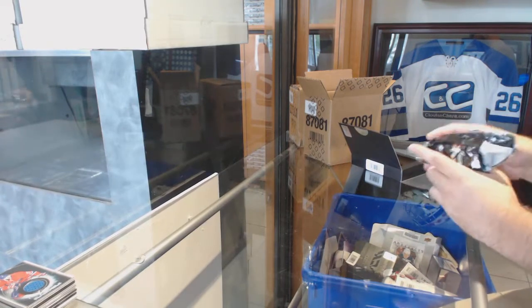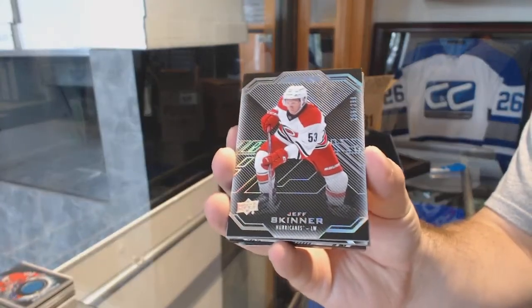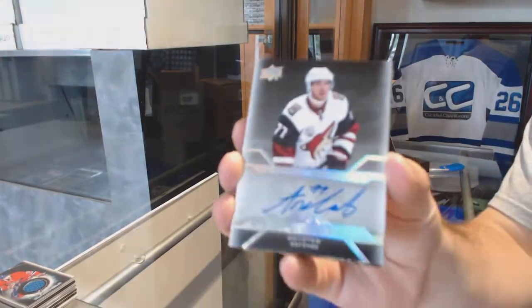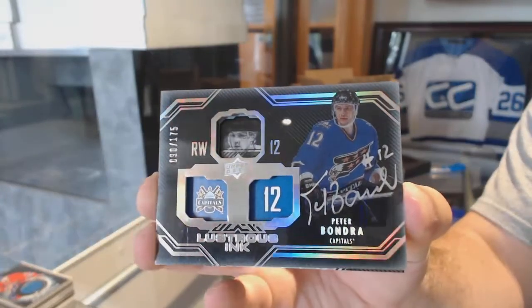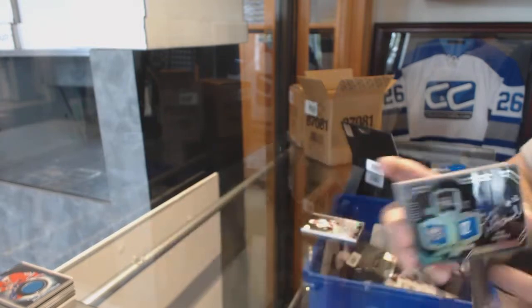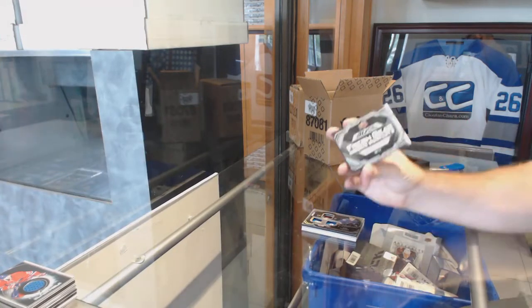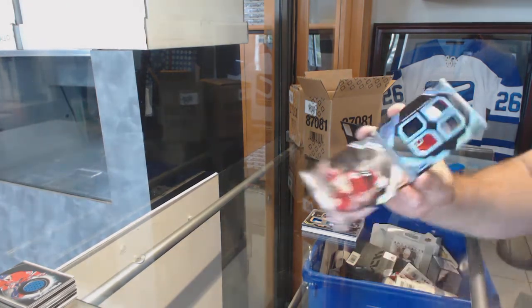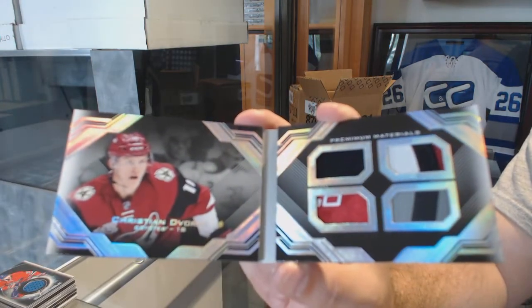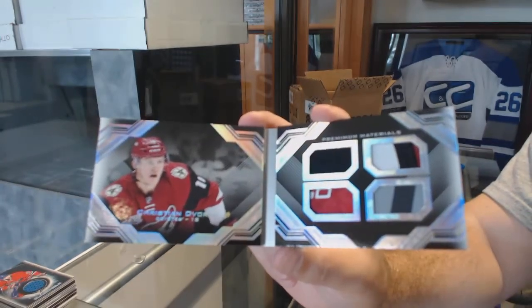It feels massive. Fresh gear rookie booklets. Interesting. Number 299, Jeff Skinner. Anthony D'Angelo Pro Penmanship Auto. We've got number to 175, Illustrious Ink, Peter Bondra. Peter Bondra. We'll do the back one here, Brian Elliott. And number to 225, Fresh Gear Rookie Booklets of Christian Dvorak. Christian Dvorak.